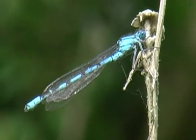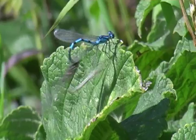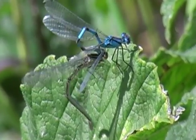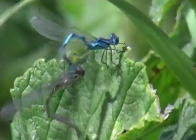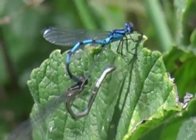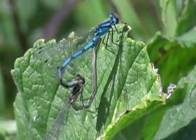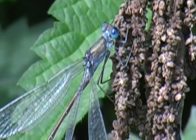The damselfly is more graceful and not so fast, and is seen here going through the mating procedure, with occasional dive bombing by other males. Job done.